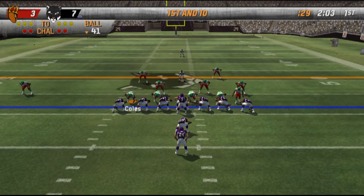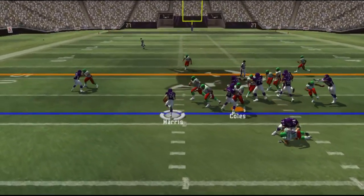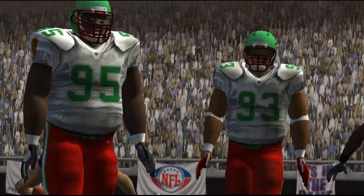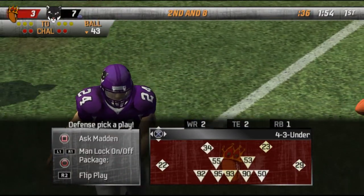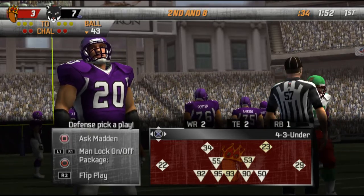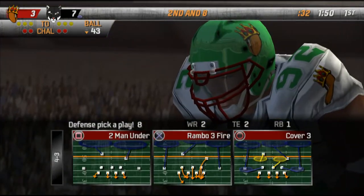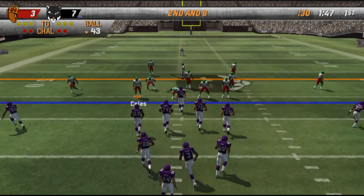The visiting team come out in a 4-3. Stone comes up to make the play at the 43. Defensive tackle stirs through the line to bring the runner down. Ball on their own 43. Ball on the 43-yard line.